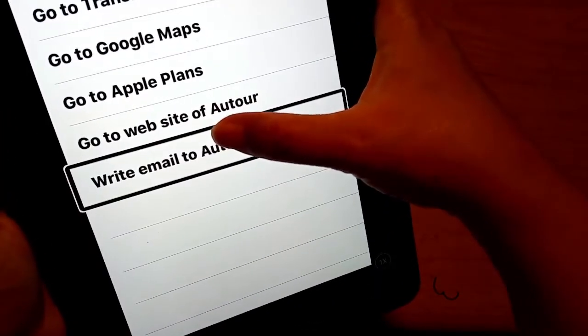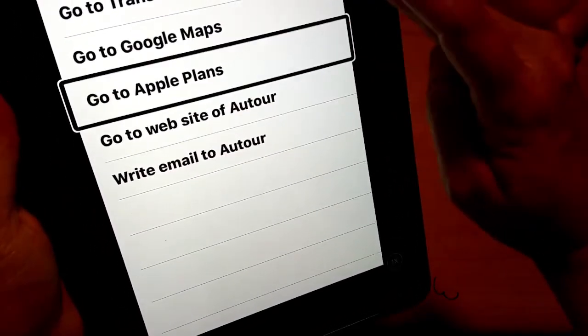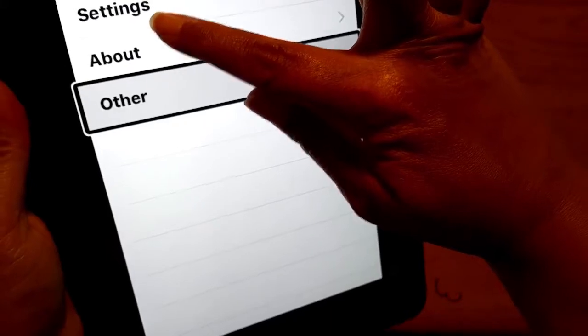Back button, like email to Autour. And then there's a few other options in there. Go to website of Autour. Go to Apple Plans. Go to Google Maps. Go to Transit app. Menu. Back menu. Selected. Menu. Other.